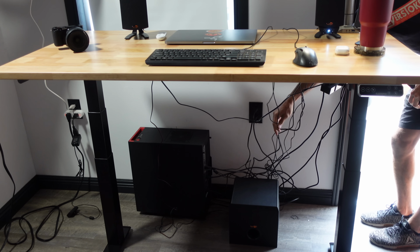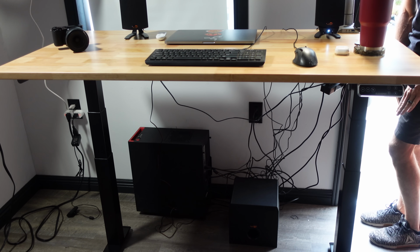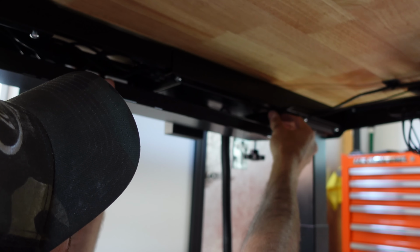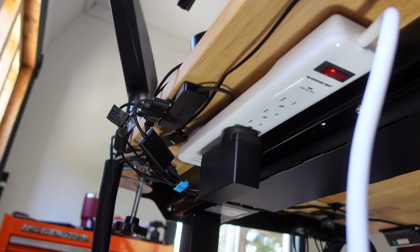Yes, I know you're looking at these cables and it's such a mess, but worry not. It is time for a little cable management. The FlexiSpot desk actually comes with a nice little cable tray, but I also needed to use some double-sided tape, some zip ties, some of this hose stuff. What would you call this? A sleeve for cables. And man, it came out so good.